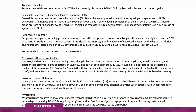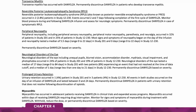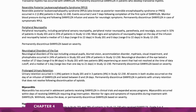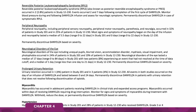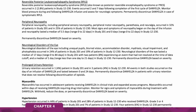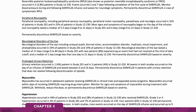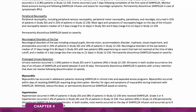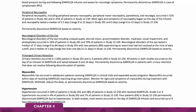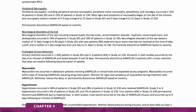Prolonged urinary retention. Urinary retention occurred in 1 patient, 4%, in Study 201, and in 3 patients, 4%, in Study 12-30. All events in both studies occurred on the day of an infusion of DANYELZA and lasted between 0 and 24 days. Permanently discontinue DANYELZA in patients with urinary retention that does not resolve following discontinuation of opioids. Myocarditis. Myocarditis has occurred in adolescent patients receiving DANYELZA in clinical trials and expanded access programs. Myocarditis occurred within days of receiving DANYELZA, requiring drug interruption. Monitor for signs and symptoms of myocarditis during treatment with DANYELZA. Withhold, reduce the dose, or permanently discontinue DANYELZA based on severity.